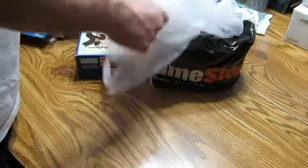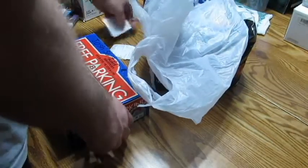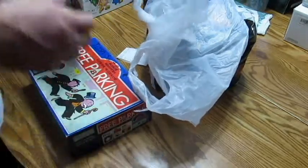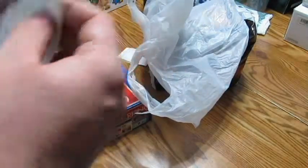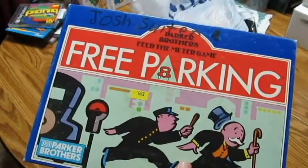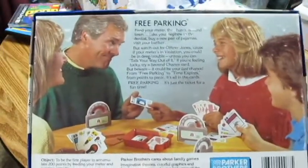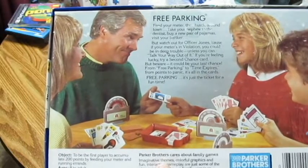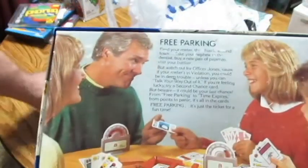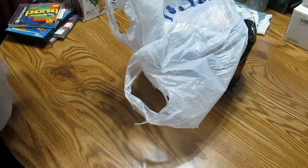Then I went to, I believe this is next. Well, this is all the same, I know. Next one, I went to Salvation Army, and I picked up a bunch of stuff. This I picked up there, another board game. It's called Free Parking. It kind of reminds me of this game that I owned or had bought previously at Salvation Army called Millborns, or it's called Coop, as we call it. So I had to check that out, but I got it for 99 cents.